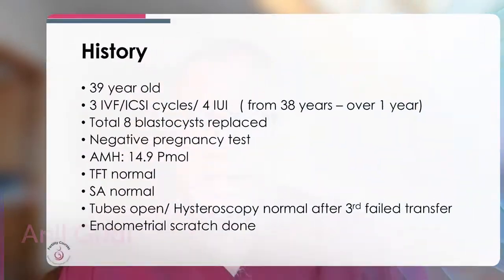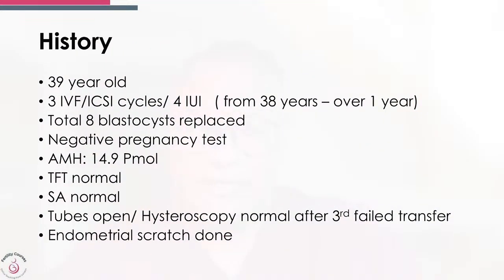So this is a lady who is 39 years old, had 3 IVF cycles and 4 IUIs, from about 38 years of age for a year. A total of 8 blastocysts were replaced, with negative pregnancy tests. She had a good AMH, normal thyroid, normal sperm, open tubes, a hysteroscopy was done after a third failed transfer, and an endometrial scratch was done.